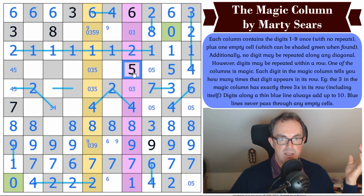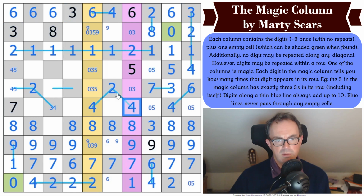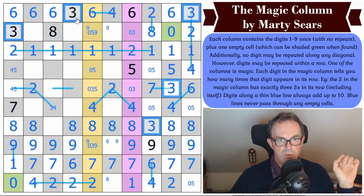So 5, 3. No, nothing. Oh, that one. That one does see that one. Okay. That 3 sees that one. So I've nearly done it. I have nearly done it. I just have to get rid of one more 3 or possibly a 5.